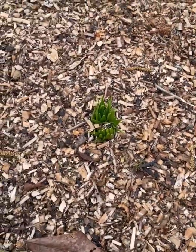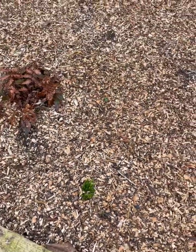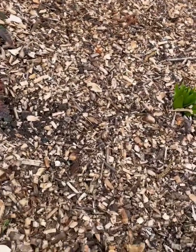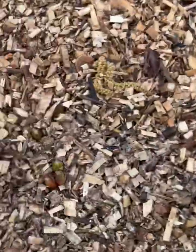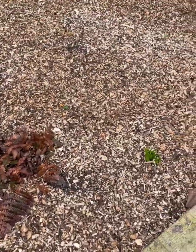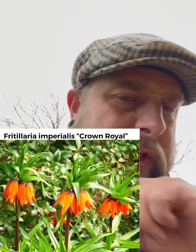Look, now that is a Crown Royal. I think that's what they're called. If that one's come back, there should be, because there were 2 in here. There's the other one. Oh my word. Cover that back up. I don't believe that. I'll find a picture of these, the crown. I'm sure they're called Crown Royals, or crown something or other. I love them. I think they look beautiful, and well, there's not a lot of people that really like them.